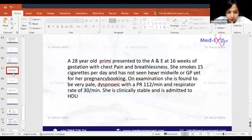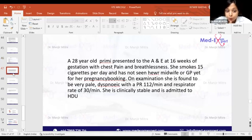A 28-year-old primip presented to accident and emergency at 16 weeks of gestation with chest pain and breathlessness. She smokes 15 cigarettes per day and has not seen her midwife or GP yet for her pregnancy booking. On examination, she is very pale, dyspneic, with a pulse rate of 112 per minute and a respiratory rate of 30 per minute. She is clinically stable and is admitted to HDU.